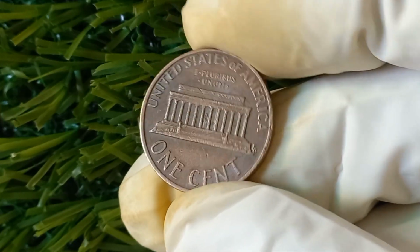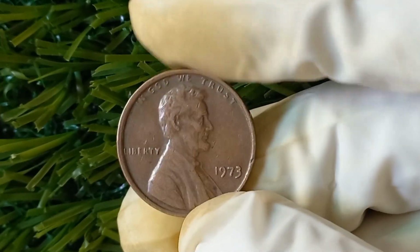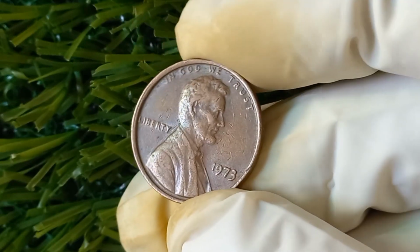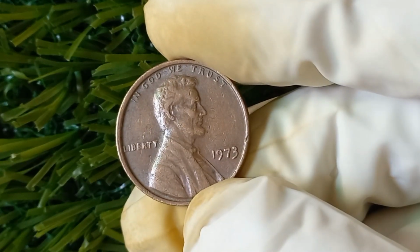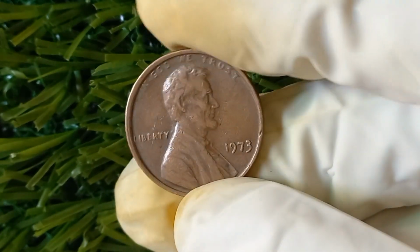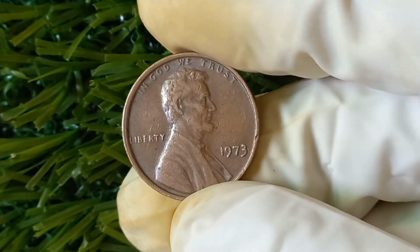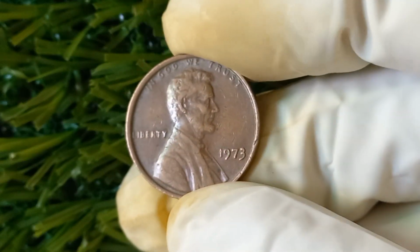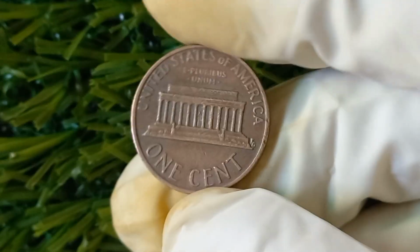And if you're wondering where you might find one, check your old piggy banks, inherited coin collections, or even those annoying pennies stuck in your car's cup holder. Who knows? Your next gas station coffee run might be funded by a penny worth a fortune. Not all pennies are created equal, and sometimes, the smallest things hold the biggest surprises. The 1973 no mint mark Lincoln penny might just be sitting in your collection, waiting to change your life.